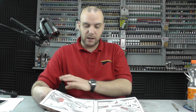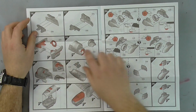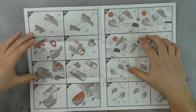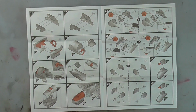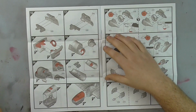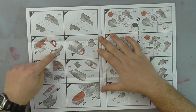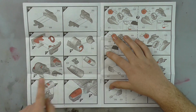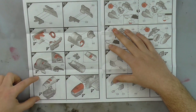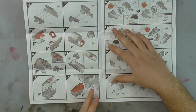I've not fitted this together, so I'm not saying it's going to be a problem, but we then do have this engine cowl section here, which, again, they're overcomplicating, because instead of the two fuselage halves coming together and that's it, we've got two engine cowl halves coming together, then the top part of the engine cowl coming on top of that, and then that turns into one piece, which you then slot into the fuselage half.